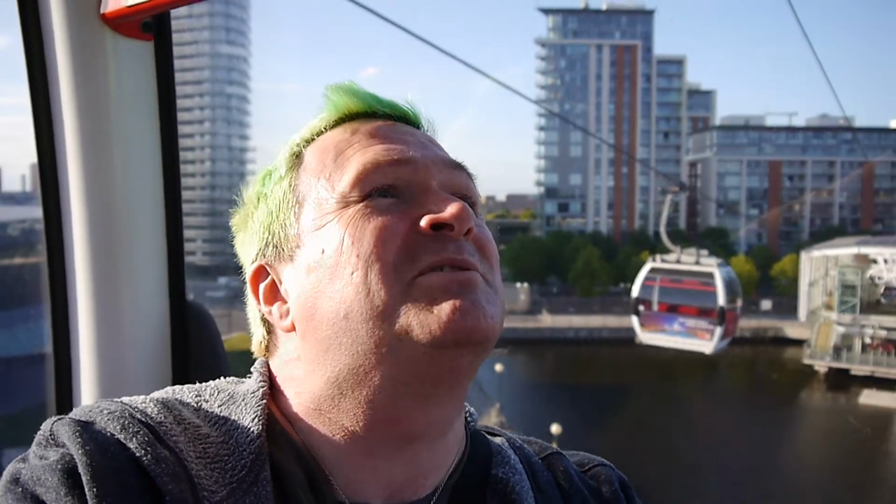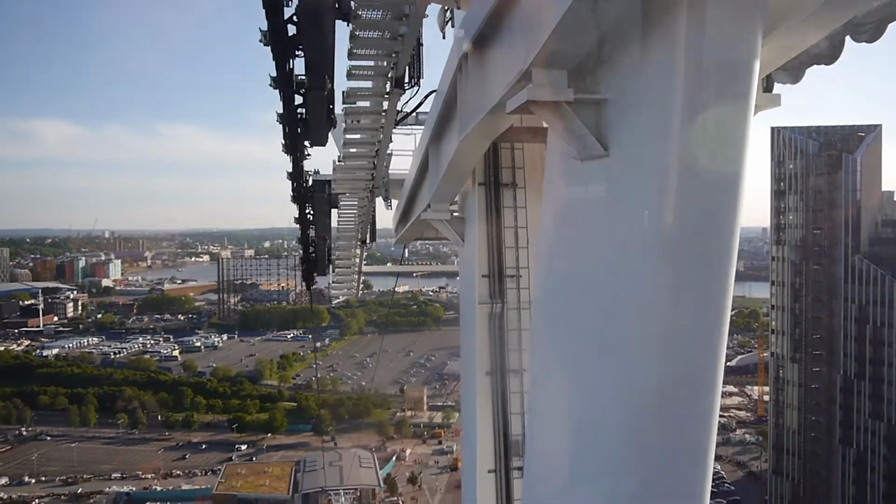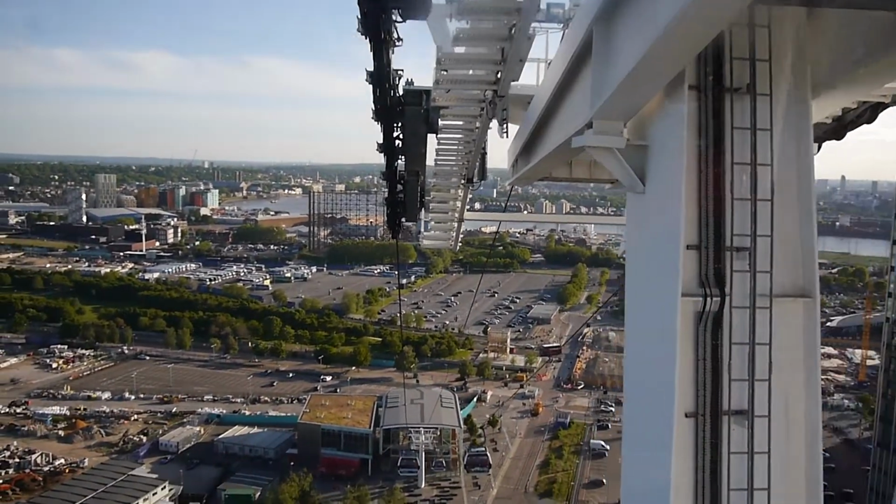Well, it's the first time I've ever been in a cable car, to be honest with you. You get a description, which I suppose I could probably do without. I thought we was going to have a nice bit of music, but never mind. But great view. So now we come to look at this big bit, and then all of a sudden the drop.